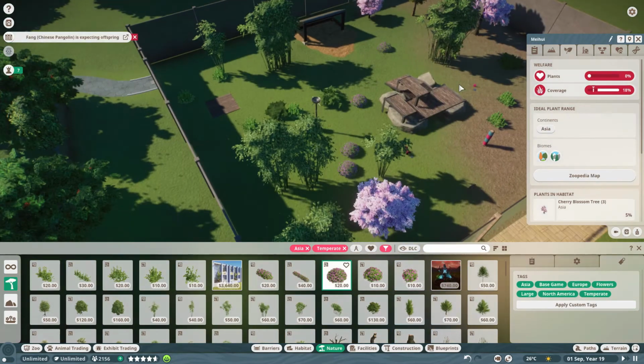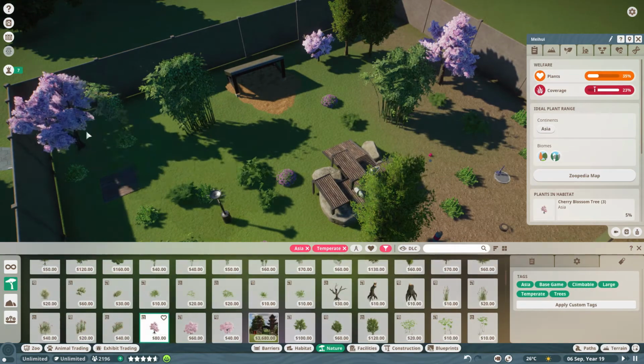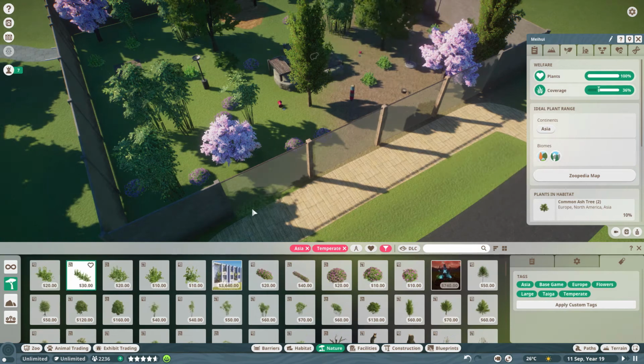So, pandas are an interesting creature, but he's instantly up there. Like, he obviously wanted to be up there. I don't know. Just weird. They're weird creatures. It's fine.